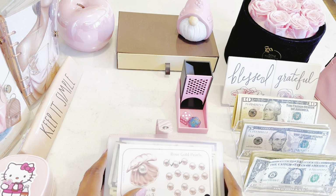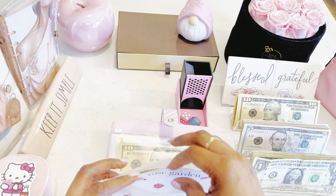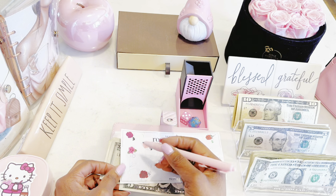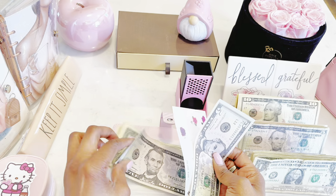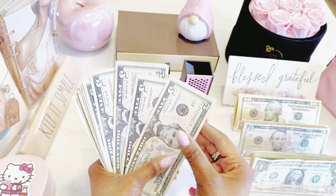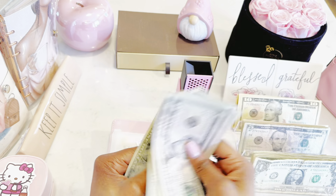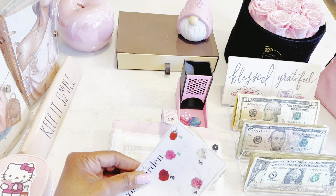Okay, so before I get started, I wanted to finish two of the challenges today. So the first one is Secret Rose Garden, and this is from Income Babes. And I think I had one more, so I am going to put $5 in. And this challenge has 5, 10, 15, 20, 25, 30, 31, 32, 33, 34, 35, 36, 37, 38, 39, 40, 41, and 42. So $42 for this challenge that is saved.